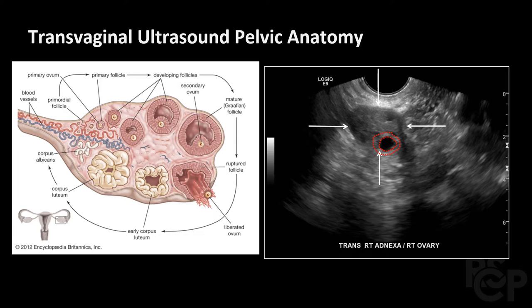On the right, we see arrows pointing to the ovary. Traced in red, we see a hyperechoic thick-walled ring around a hypoechoic center, which is likely the corpus luteum. If we use Doppler imaging, we would likely see a ring of fire indicating hypervascularity around this structure.